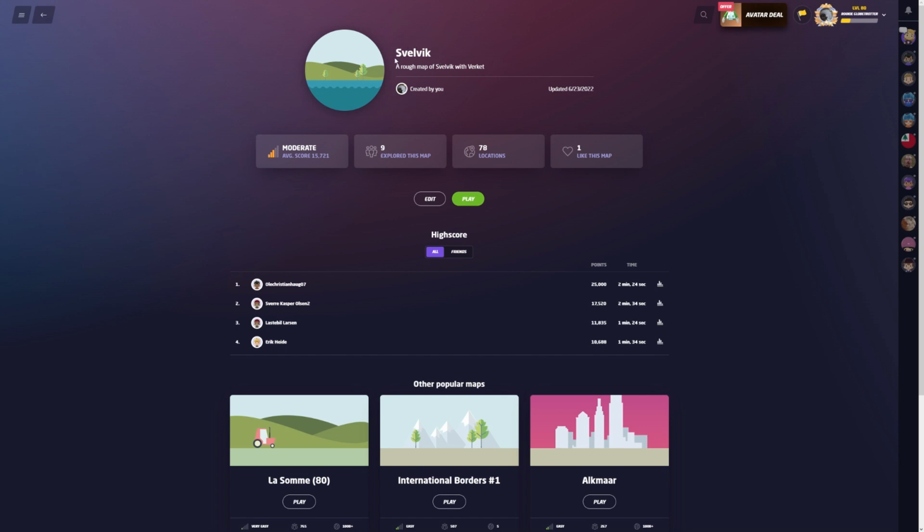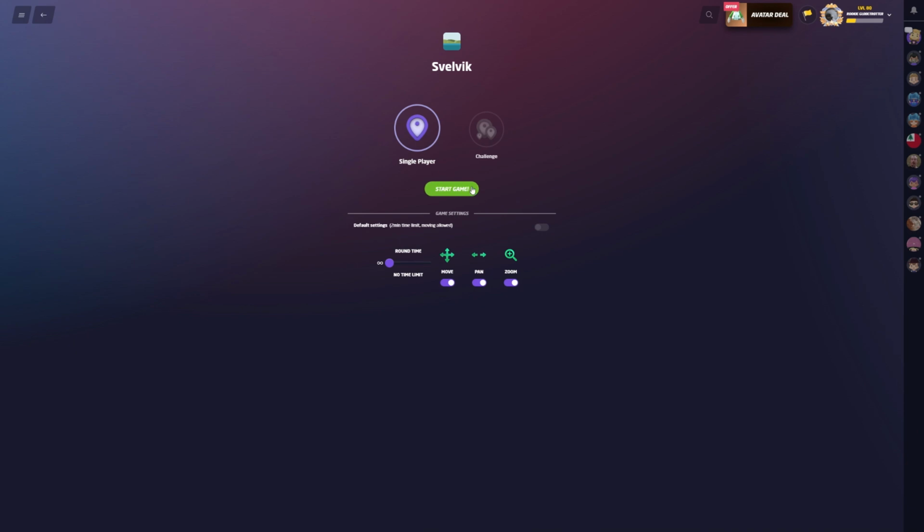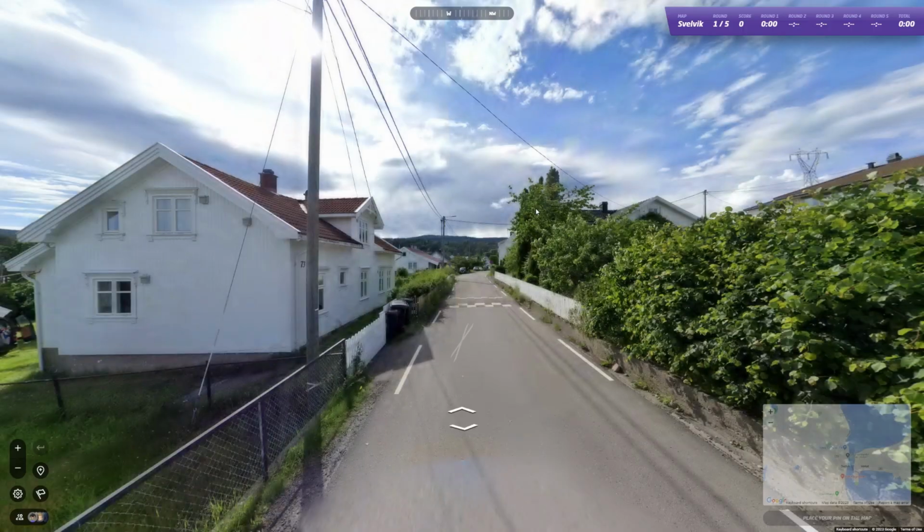Now, the origin of the name is a bit debated, and originally it was Svelvik, and then there's the question what Sverd meant, whether it was like a curve in a landscape along the fjord, or if it means to swirl, like a current swirls, which I guess you will get a lot of in that narrow strait when the water comes in and out with the tide up the fjord. Let's have a look.